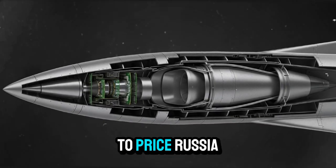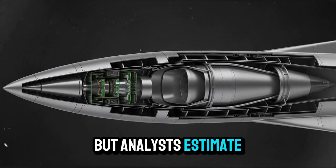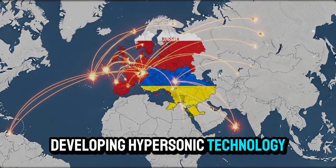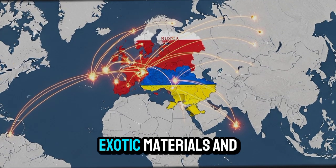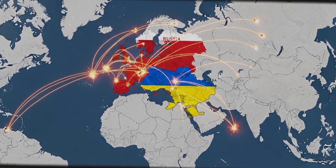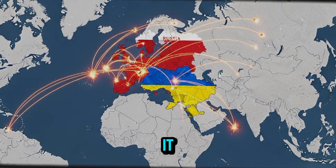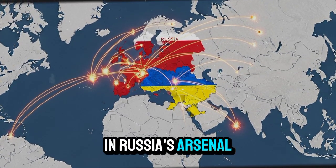When it comes to price, Russia has not disclosed exact figures, but analysts estimate that each Zircon missile costs in the tens of millions of dollars. Developing hypersonic technology is incredibly expensive, requiring years of research, exotic materials, and advanced testing facilities. Each unit produced carries not just the cost of the missile itself but also the weight of the research program behind it. This makes it one of the most expensive weapons in Russia's arsenal.